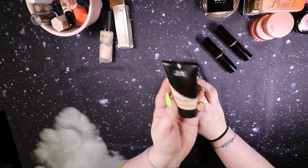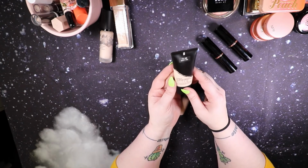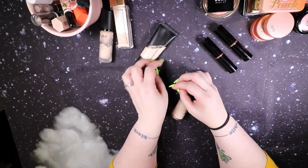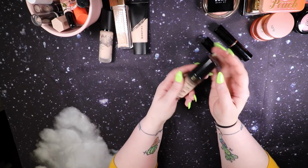The Morphe one was also one of my favorites. This is for the pink undertones. So this is the shade 1.30. I love it. This is my second repurchase of it, so I'm happy about that.